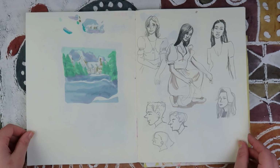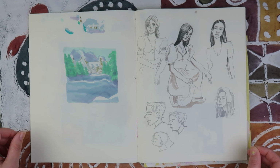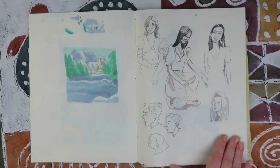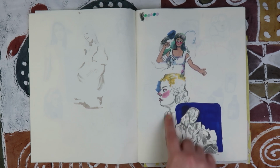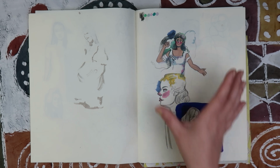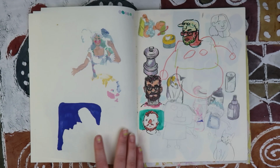I did some character design, just trying to push my characters a little bit. Don't know. I kind of enjoy these pictures. I like this character, like her shapes. This was a drawing of me on the train. I really like the style of this one, and I think it would be really cool to do like a full image of that, but I don't know what for, other than just enjoying it.